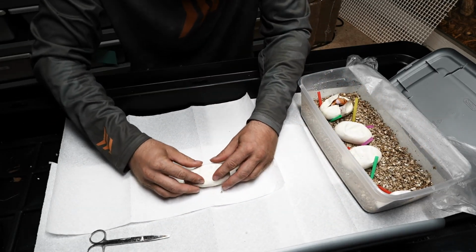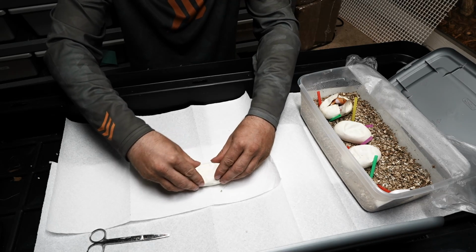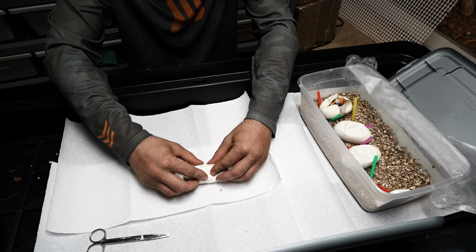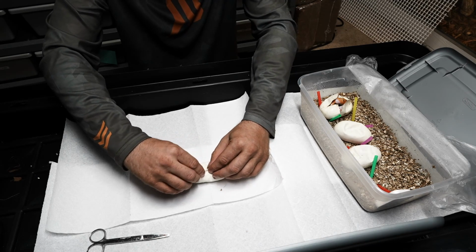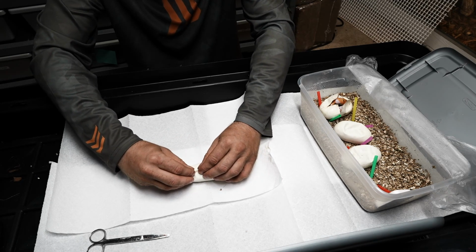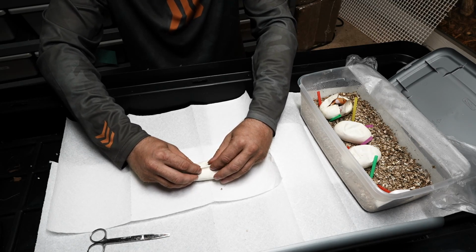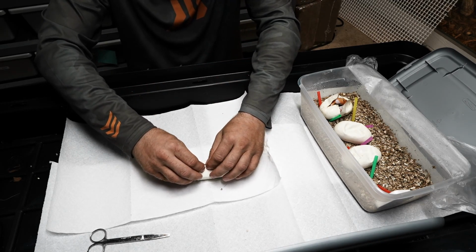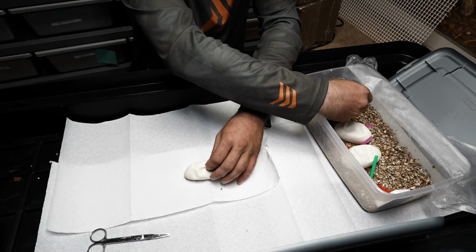So this one's definitely probably ready to go. So we'll just kind of pick a little area in here to pull this little flap up. And I hate cutting these. It makes me nervous. You don't have to cut them. I could let them pip and come out, but I cut this one earlier, like I said.